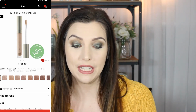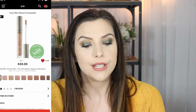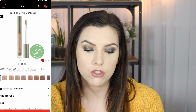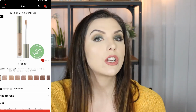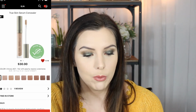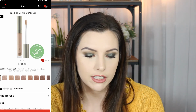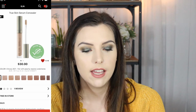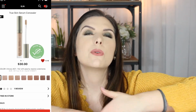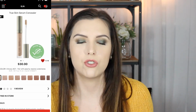So this concealer is pretty expensive. It's 30 bucks, but I really love the True Skin Serum Foundation. It looks so natural, and so if this concealer is the same, I would like to try that out. It says that it's lightweight, medium buildable coverage serum concealer with skincare benefits. Great. So who knows, maybe when I run out of all of my concealers, my e.l.f. concealer, my Jouer concealer, my Tarte Shape Tape, I will try something new.